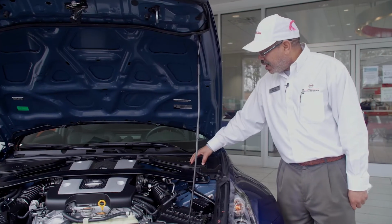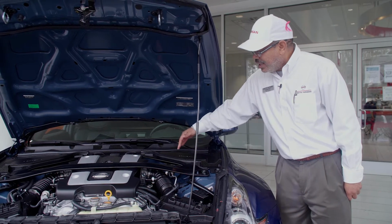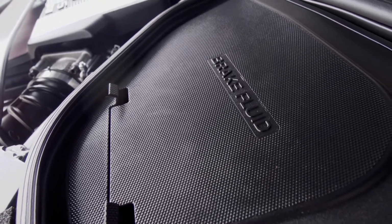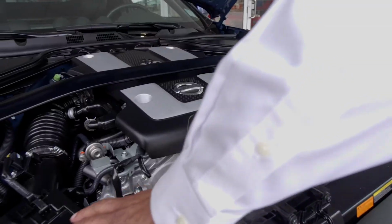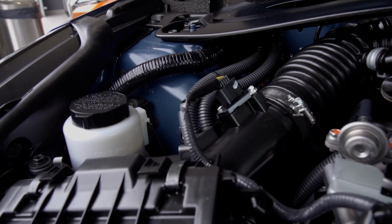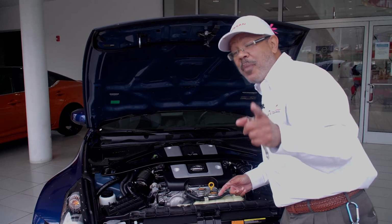Also notice Nissan put the brake fluid container in a compartment, isolating it from the heat of the engine, and you know that's a huge benefit. You don't want that brake fluid heated up unnecessarily. Nissan designed their engine with 2 intake ports. We're talking about cool air that's coming from underneath the vehicle, going to the engine from left and right sides of the intake. And we all know colder air means more power.